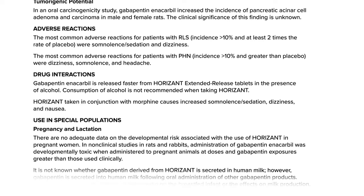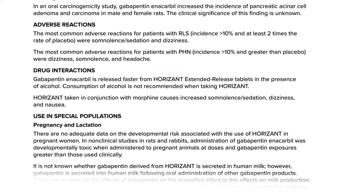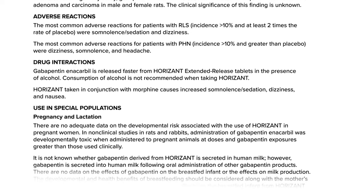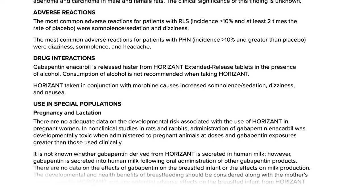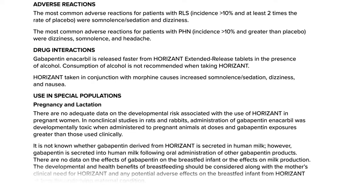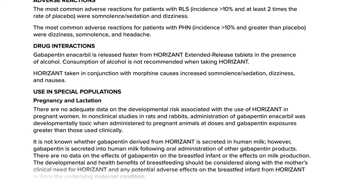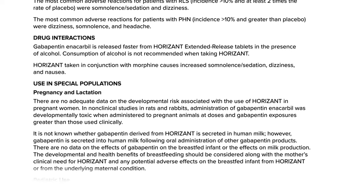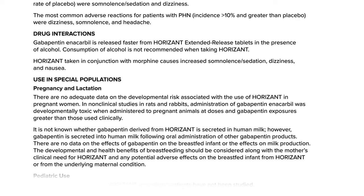Drug interactions. Gabapentin enacarbil is released faster from Horizant extended-release tablets in the presence of alcohol. Consumption of alcohol is not recommended when taking Horizant. Horizant taken in conjunction with morphine causes increased somnolence, sedation, dizziness, and nausea. Use in special populations. Pregnancy and lactation.